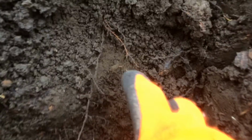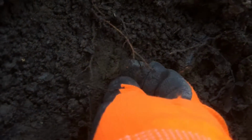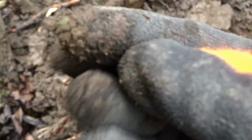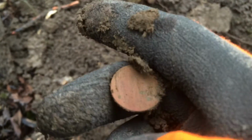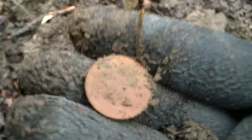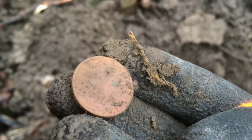Well, we got a coin deep in a root here. It's getting off kind of a modern signal, so it's weird. So let's see what we have. I think it's a coin. What do we have here? Sure, that is. I'll have to give it a better clean.